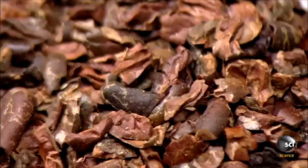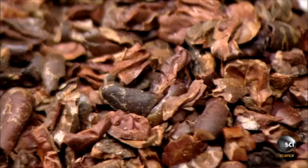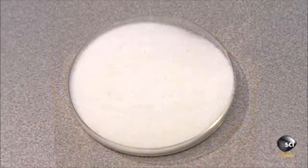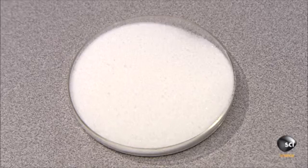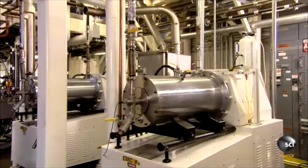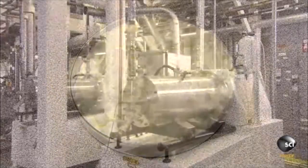The factory will roast the nibs to develop their flavor. Over 50% of the nib is fat, which is cocoa butter. To make chocolate, they'll combine processed nibs, cocoa butter, and sugar, along with milk, if they're making milk chocolate.